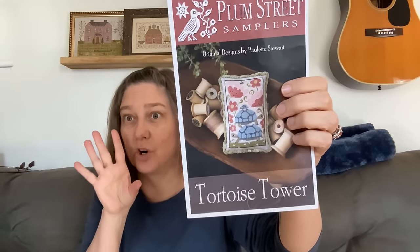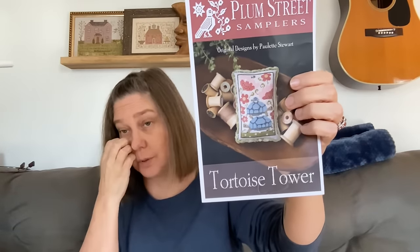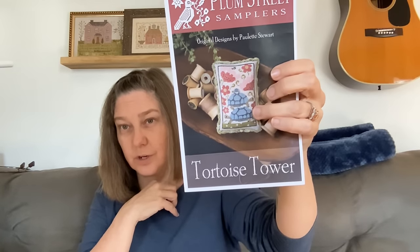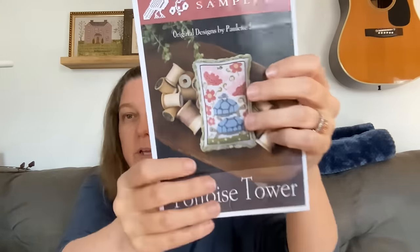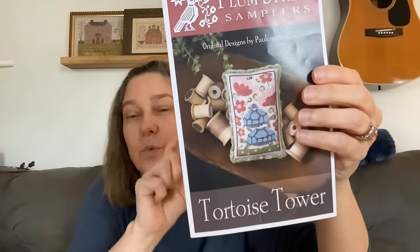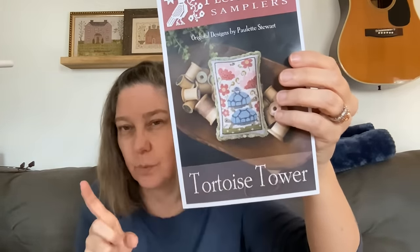I'm stitching this 1/1 on 28 count because I'm putting it in my phone case. I have a clear phone case and I want to put it in the back. I changed the tortoise to look like my tortoise, so they're tan and brown, and I changed the flowers to be blue. There is some 1/1 on 36 count. All this is 1/2, and then you stitch the head and the tail 1/1. Well, I'm already stitching 1/1, so I faked that little section and made him look like a tortoise.